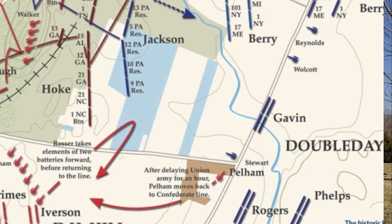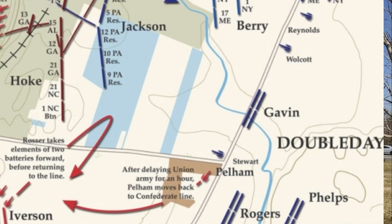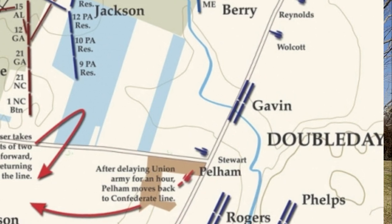We're now actually on the extreme left of the Union line near where Abner Doubleday's division would have been deployed. And behind me you see a single gun. And though it's really noisy here, not only because of the wind, but also because of the main roads that I'm on, this is where the gallant Pelham earned his name. Let's talk a little bit about that.